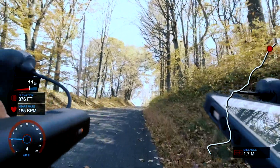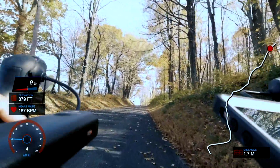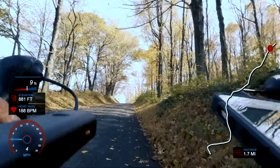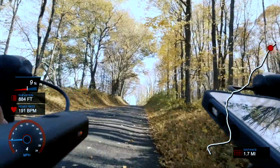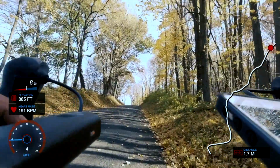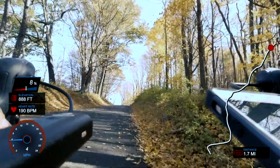You could see the crest of the hill at the top there. As soon as you don't see the road continue, then you know you're at the top. So I believe it's 900 or so feet at the very top, 915, and then it's a nice coast downhill.